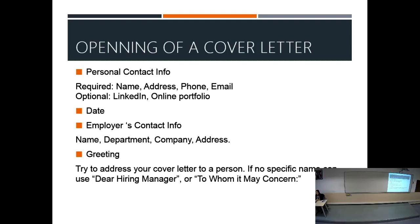So when we are writing the cover letter, the opening is the contact information. Don't forget that this is a letter, so you need to put your personal contact information, your name, address, phone, email. You can use your professional profile, such as LinkedIn or online portfolios. Include the date, also employer's contact info, name, department, company, the address, and the greeting. So try to address your cover letter to a person. If no specific name is available, of course, as I mentioned previously, you can use dear hiring manager or to whom it may concern.